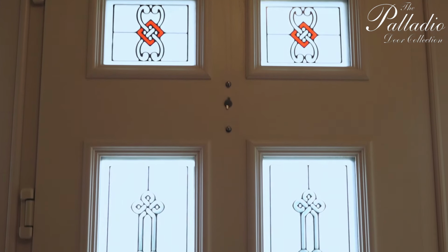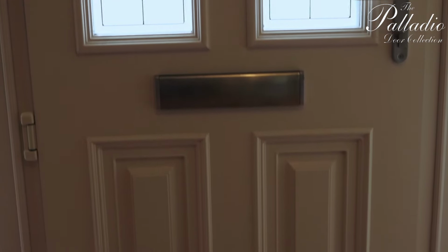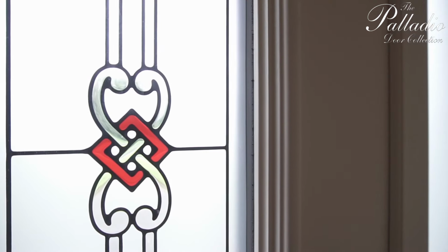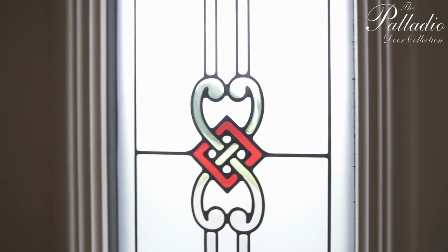Palladio doors come with a 12-year warranty guarantee alongside a 5-year anti-corrosion stainless steel door furniture warranty for all their doors and glass. Isn't that amazing? Thank you so much to Palladio Doors and Lakeland Interiors. I'm just over the moon with my new door.